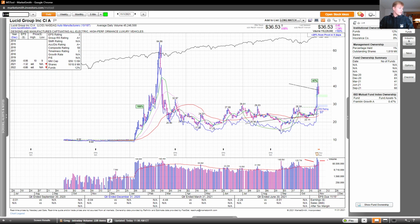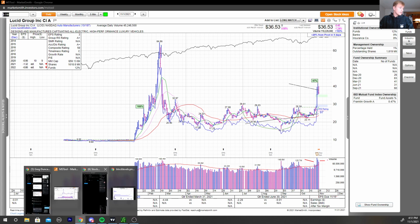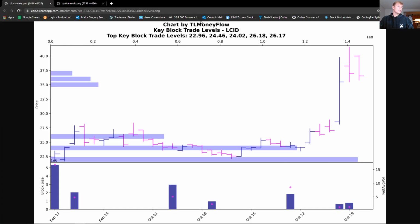But finally, if we want to look at the IBT/IOF data, we can look first at the IBT markets, which is the block trade markets, and this data is provided by TL Money Flow, but we see blocks on 35 all the way to 37.5. So we're looking for some controlled action in this range, especially as it comes after the gap up here.